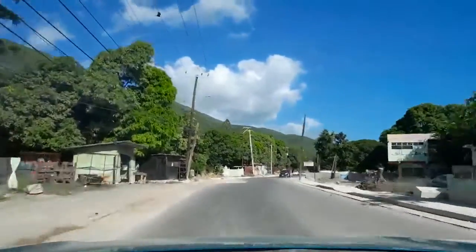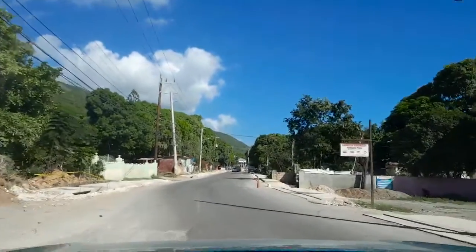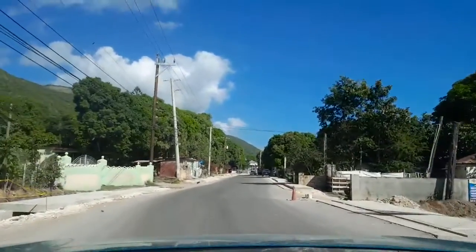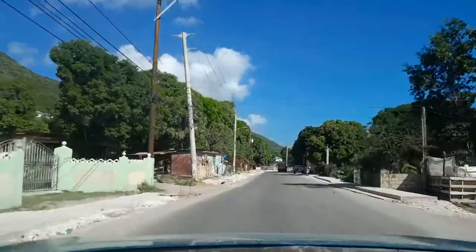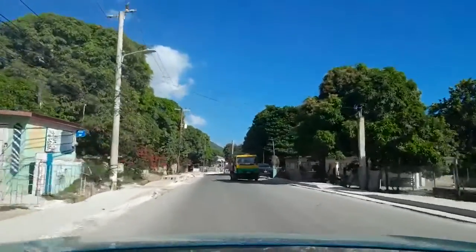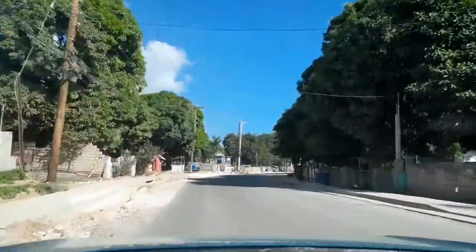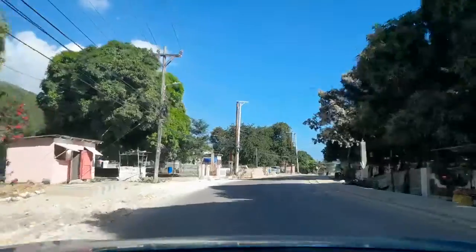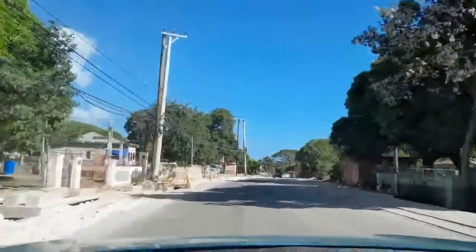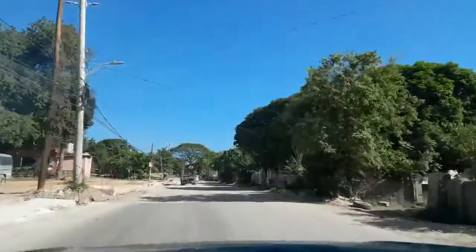Okay, so we're heading to the Pondside area, and guys, remember, these are recently paved roads that are being dug up again. I'm not going to say only in Jamaica, because I don't know if it happens elsewhere, but it's happening in Jamaica.